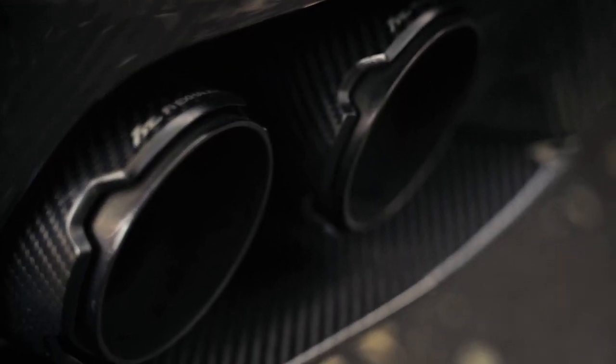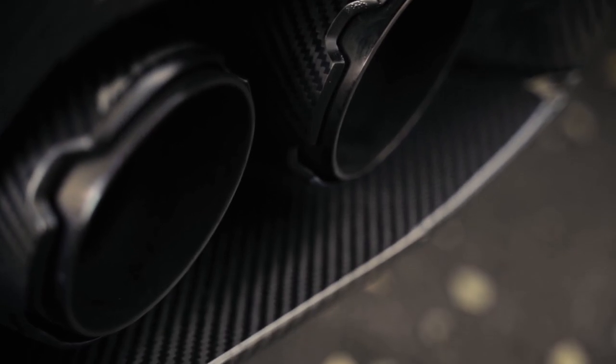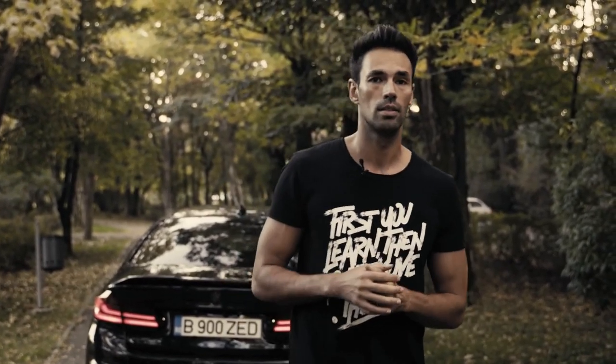I mean, they look good, they sound mean, and they are quality made. But in order to sound good, you've got to get rid of the cats. This car has a total of 6 cats. That means you need to get rid of those and mount downpipes that have no cats, catless downpipes, an X-pipe, and the rear mufflers that also come from FI.